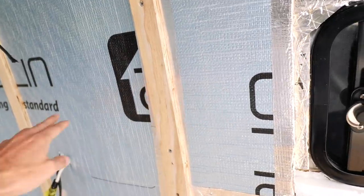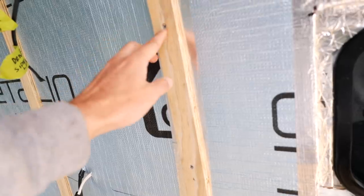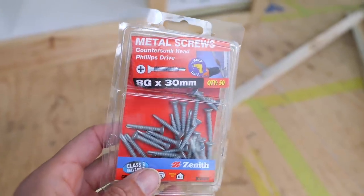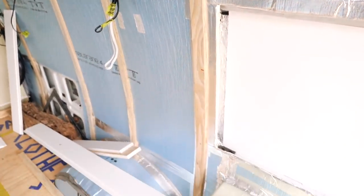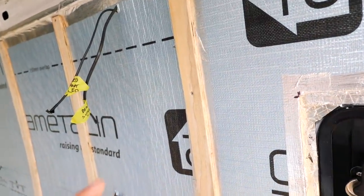For the ribs that the cladding is going to attach to, I've used 12 mil ply and I've just screwed them in with self-tapping sheet metal screws, which is really good because I didn't need to pre-drill those. I used 12 mil ply because, as you can see, it actually forms really well to the contours of the van. So that's really handy.